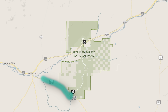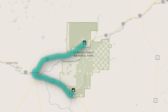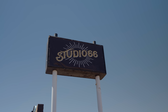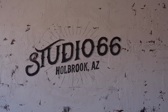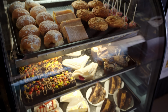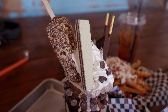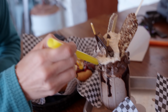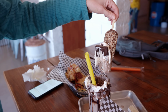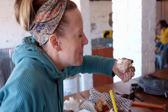As we mentioned, we turned our day at the park into a loop drive, so we headed out of the south and needed a bite to eat before exploring the north. As we drove through Holbrook, we stopped at Studio 66, a funky diner slash coffee shop slash bakery. They have a mix of sandwiches, loaded hot dogs, and my favorite, their freak shakes, a monster of a milkshake. We got the Oreo Nutella with a full ice cream bar, wafers, and a Hershey bar stuck in the top. It certainly satisfied my sweet tooth.